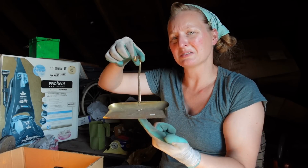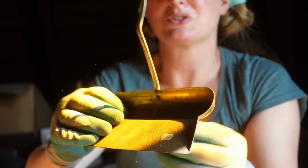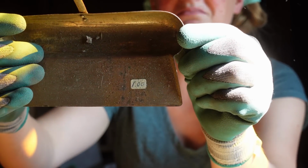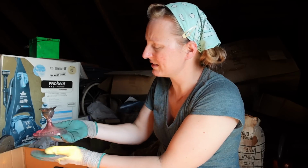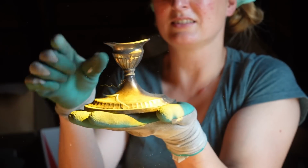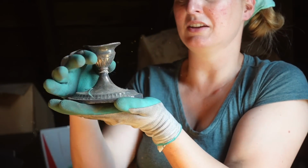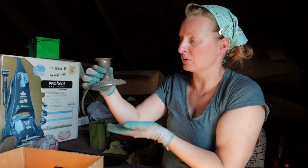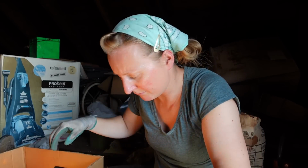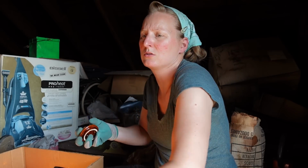Not sure what this is, but they were trying to sell it for $1. Oh boy, that is heavy. Whatever metal this is, it is hefty. Very cute candle holder. I will absolutely use this at some point, to be quite honest. I'm gonna save that. Oh, I think this goes on my pot.